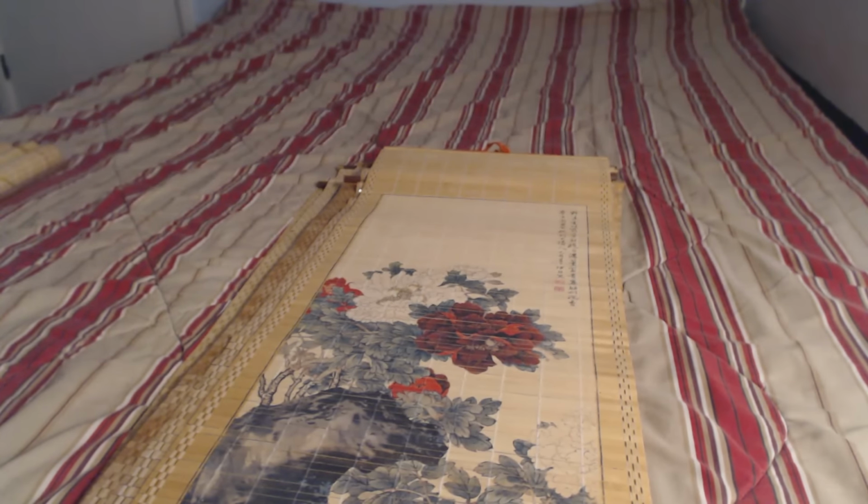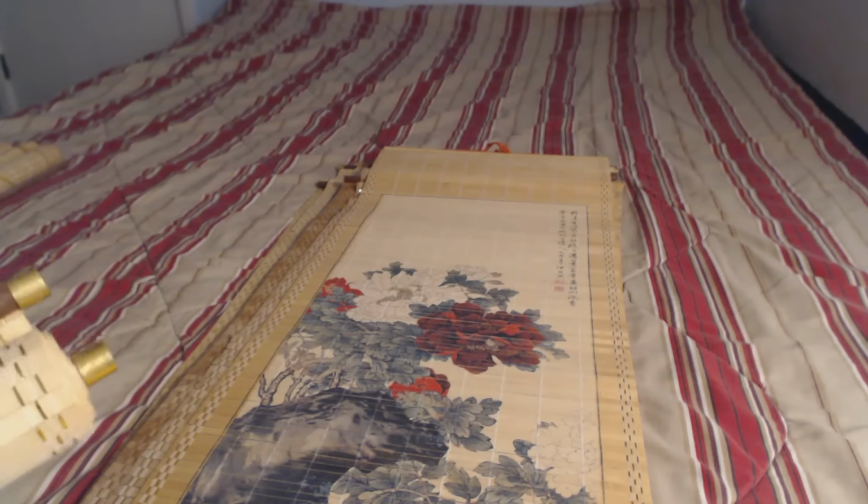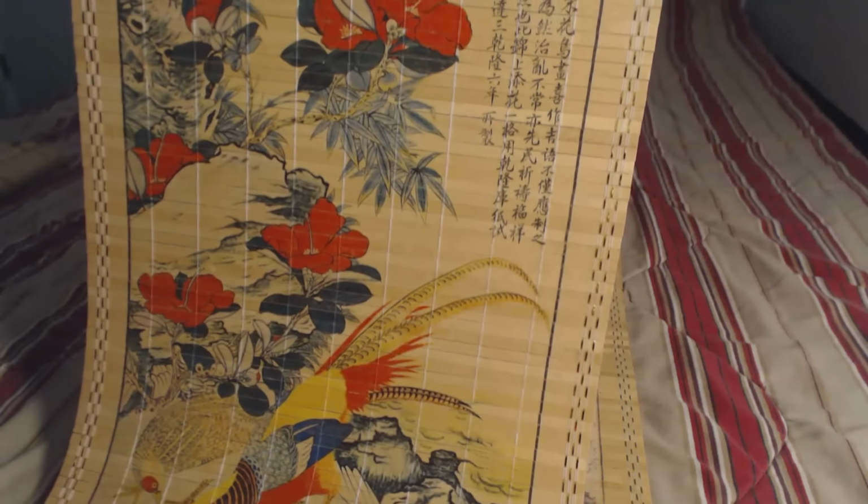I'll be obtaining many more of these over time. Whether it's hundreds or whether there's only 10 more to collect, it doesn't matter. I'll be collecting them all, trust me. Again, no red identifying marker. Also a very nice one.